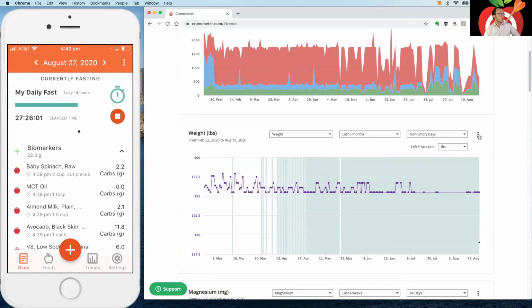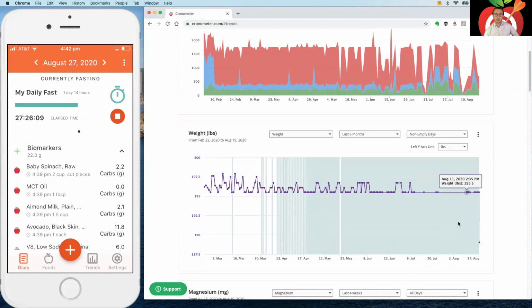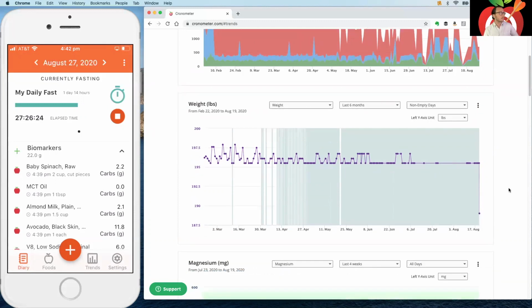There's a 3-dot menu. There is a hide fast period or show option, depending on the state. And you can toggle the view of your fasting history in any of our charts. So again, super helpful for visualizing how something might be affecting your diet or your overall well-being.